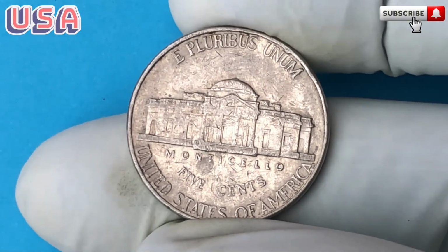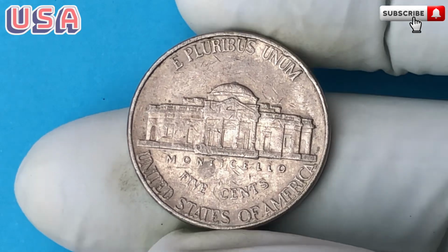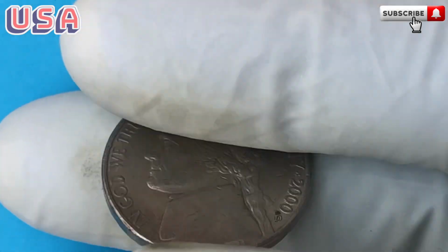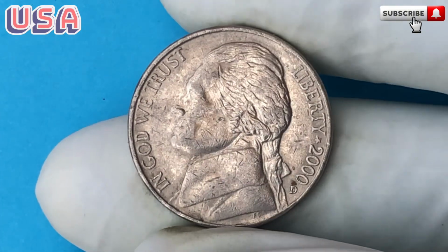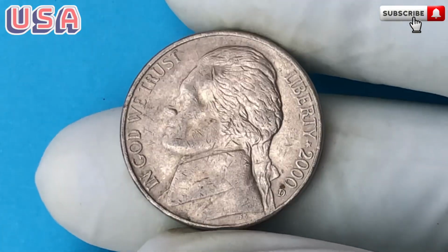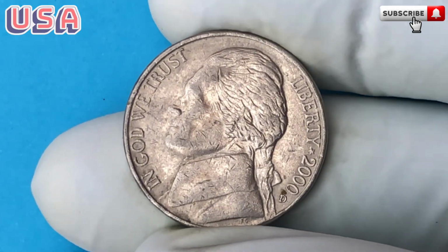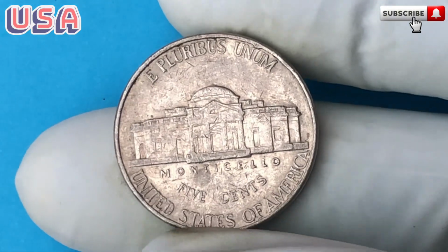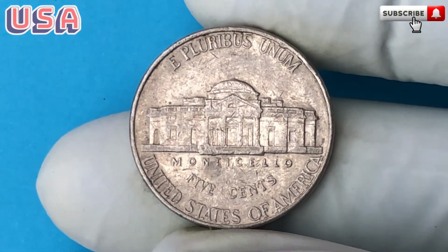Now, let's talk about the mint mark. You may have heard of mint marks before, but let's break down what they mean for the 2000 nickel. A mint mark is a small letter stamped onto the coin that tells us where it was minted. For the 2000 nickel, there are several mint marks to be aware of, with the most common being the P for Philadelphia and the D for Denver. These are standard mint marks, and the coins with these marks are not particularly rare.